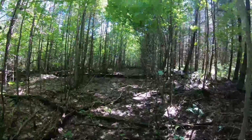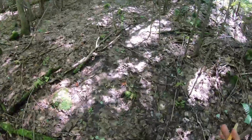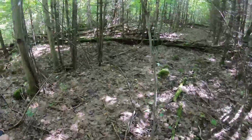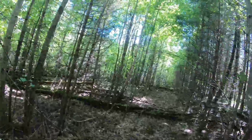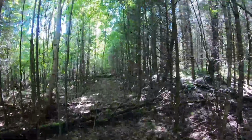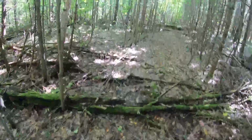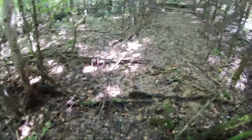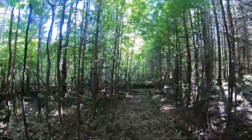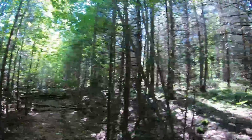Now the two fellas I talked to about this road, they're older fellas. One fellow was in his 60s, around my age. The other fellow was in his late 70s. Now the older fellow, the best he could remember, he said that he's pretty sure this road comes out at this little lake down here. That it comes real close to that little lake.